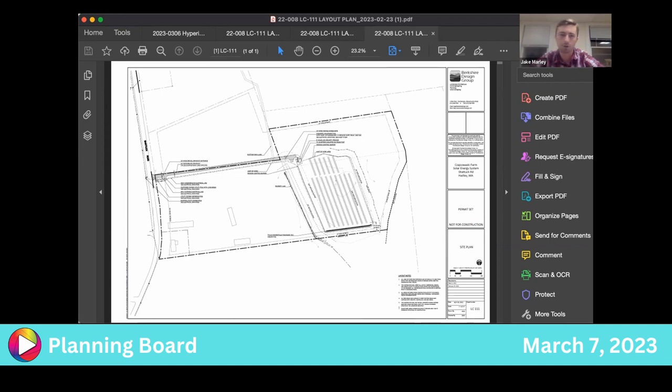I think those were really the high level proposed changes to the plan. I'll turn it over to you for any questions or if there are any details that I might have missed. I don't see any big deal. I see no big deal. I don't see anything either. I'll make a motion to waive further site plan approval.